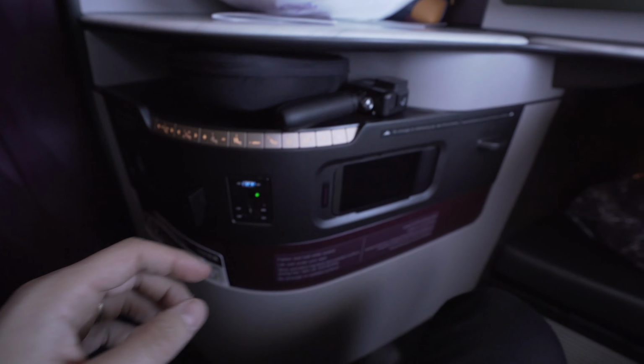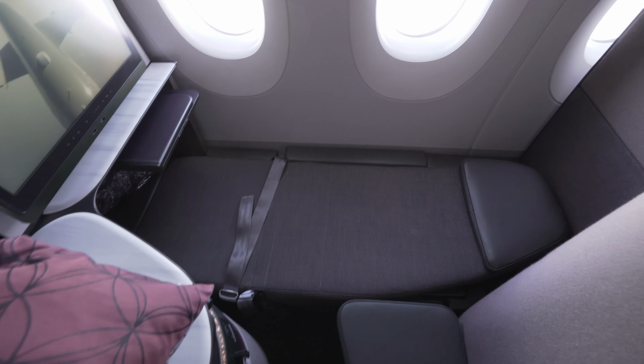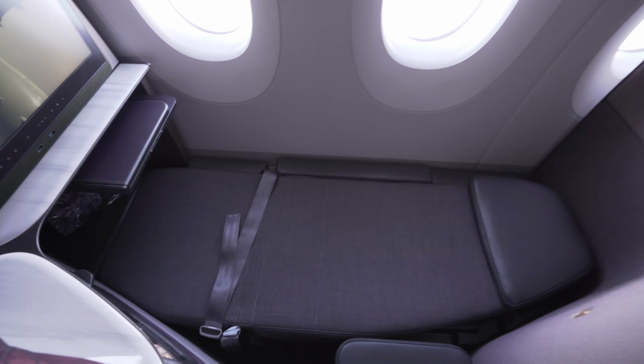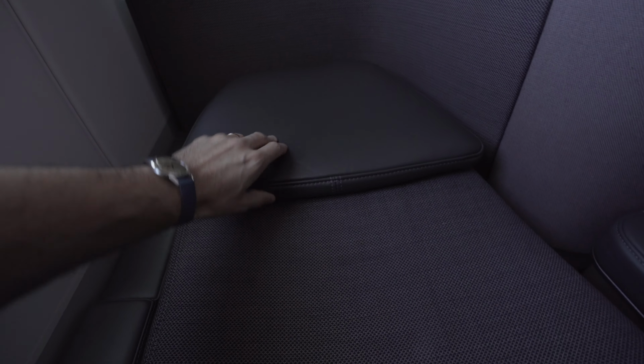Now the crew can look over and see if you need anything else, but overall the privacy level is pretty damn good. Now if you're wondering what the Qsuite is like in bed mode, well, it's pretty good, but there are some drawbacks. While it's spacious on both sides, so that you see the armrests come down for extra width, the only gripe I've got is the pillow slash headrest, which does stick out and protrude. So if you are a stomach sleeper like me, this thing kind of raises up and it's slightly annoying.